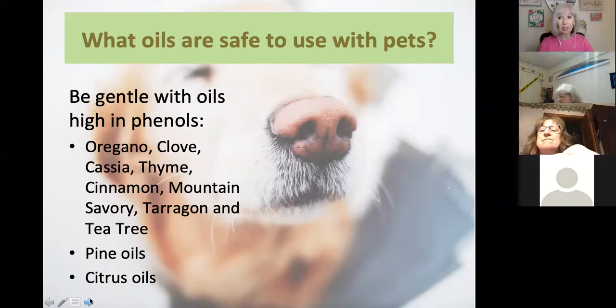Do I need to use pine oils? No, but I diffuse them. My cats are fine. If they don't like them, they come upstairs to where I don't have a diffuser running.